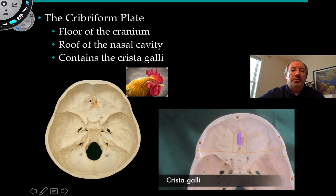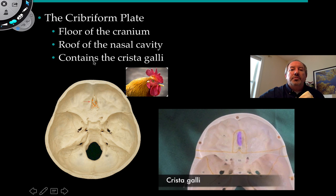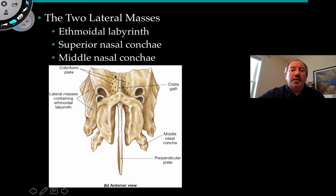But it also has this strong projection right in here, as you can see in this actual cranium right there. This is sort of the crown of the rooster, if you will, or the crown of the cock, crista galli. The crista galli is a structure, a protuberance inside the cranium, and it's an attachment point for the brain. And here's the cribriform plate, which has these little tiny holes. And so here you can see the cribriform plate. Here's the crista galli. And this is this perpendicular plate, which forms the middle area of the nasal septum, right in here.